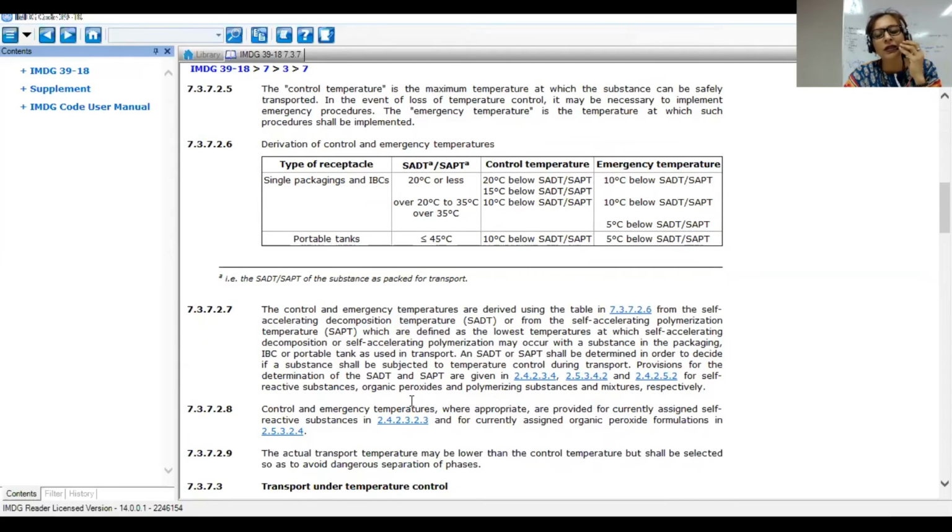So this talks to you about the temperature control. That means that is the temperature that needs to be maintained in the unit. And because this cargo heats up over time, the temperatures will increase because it's a closed CTU, right? So when the temperature increases, at what temperature level should you call it an emergency temperature level? That is the time you have to go back to the controls and readjust it. Usually you get these control engineers to come and do this.